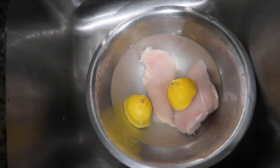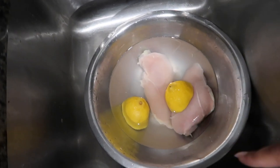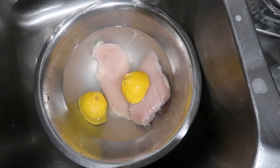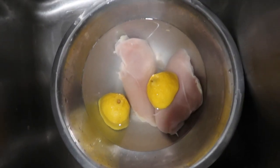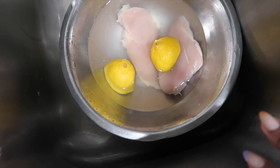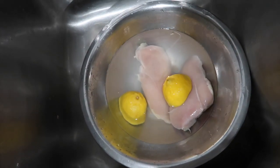Alright, so this is how I clean my raw meat. I usually put some vinegar and then I squeeze some fresh lemon juice. I'm not a fan of just water because that ain't cleaning nothing. But yeah, so we're gonna go ahead and let this soak for just about 5 minutes or so, and then we're gonna move it on over to season.